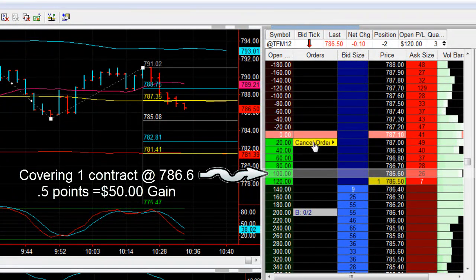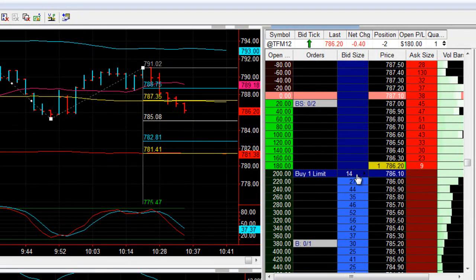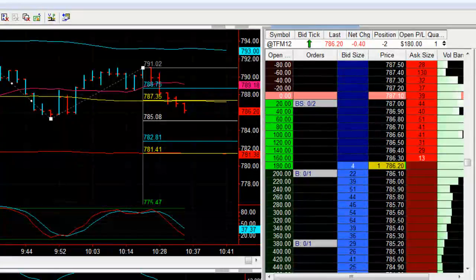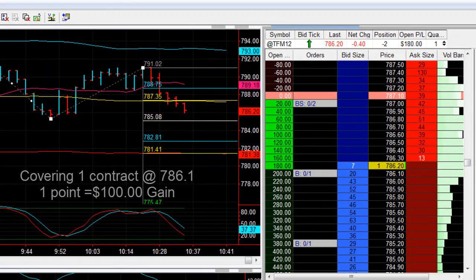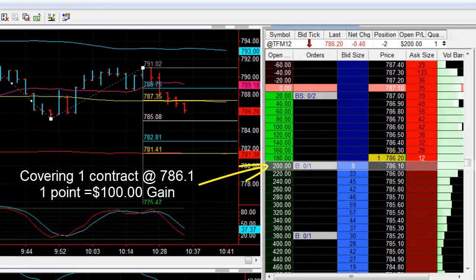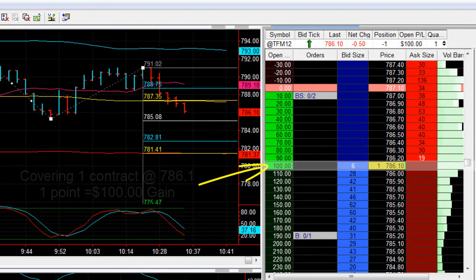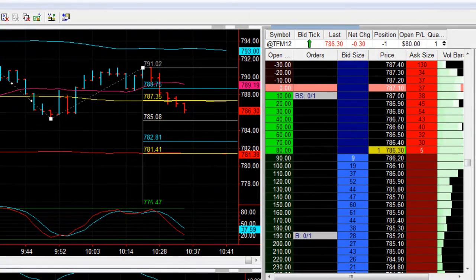Here I cover 1 contract, 786.6 for a 1/2 point. The TFs move in 1/10 of a point increments, and each tick equates to $10 per contract. I took 5 ticks out of it on 1 contract, gives us $50. As you can see, I'm bidding 1 contract, 786.1 for a 1-point gain, and it looks like we just got filled.